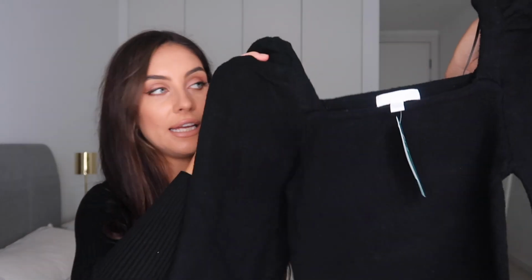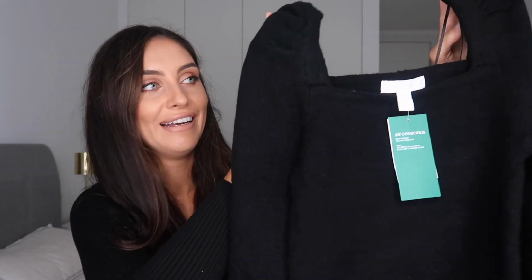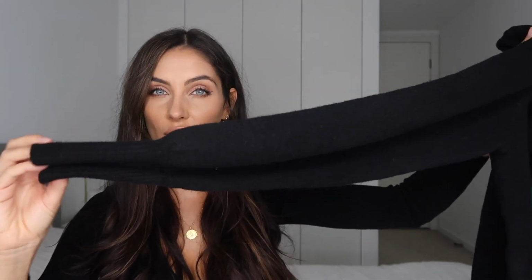So next up, we're going to talk about this square neck jumper. It has the square neck and these big sleeves, which are all in at the moment. They're everywhere, but it also comes tight on the end, which tightens up your arm, which I love. And it was $17.99, I think. Yeah, $17.99, and I got this in an extra small.